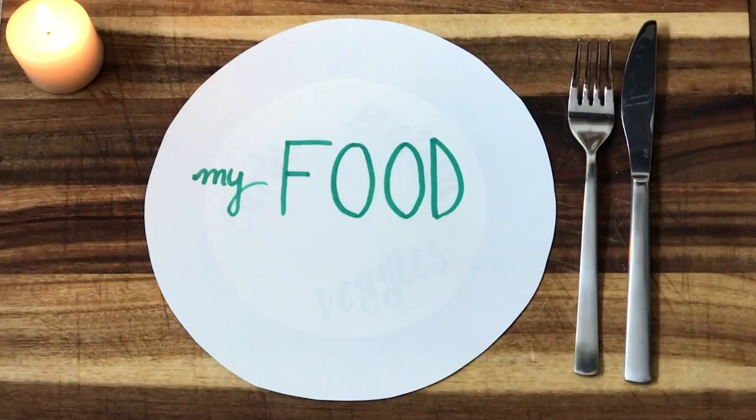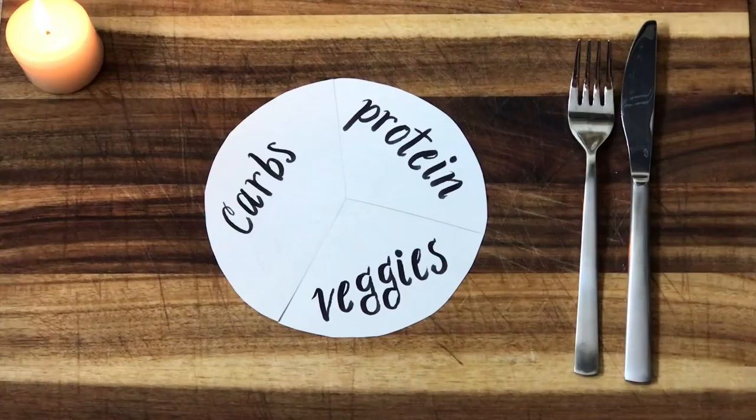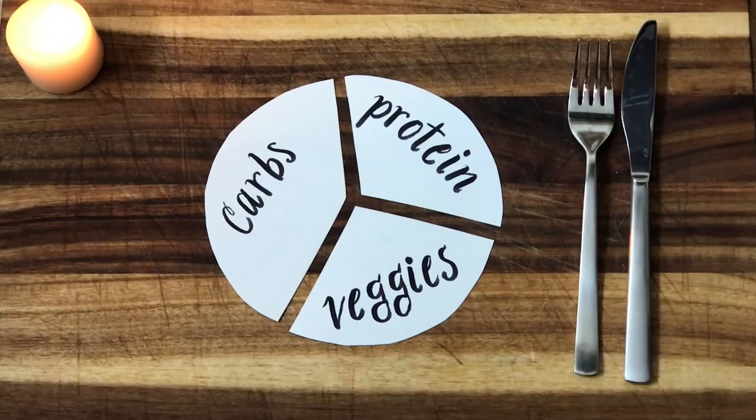Hi everyone, I thought I would share with you what my food looks like, what it visually looks like on my plate, and how I gauge what I eat. And this is what it looks like. It's about 60% carbs, 30% protein, and 30% veggies when you break it down.